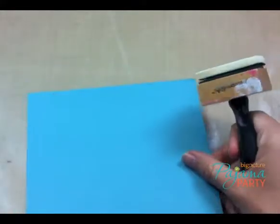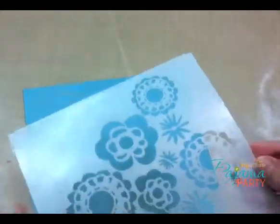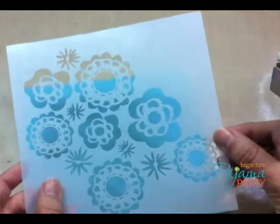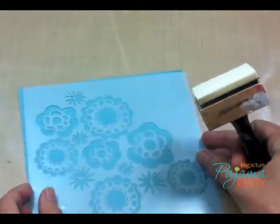And then I'm going to take just a regular piece of scrapbook paper. You could also use dictionary paper or old map or any kind of paper that you want to add a little bit of a glazed look to. And I'm going to use a stencil. This is from my stencil line with Ranger. This is the Wallflowers stencil.